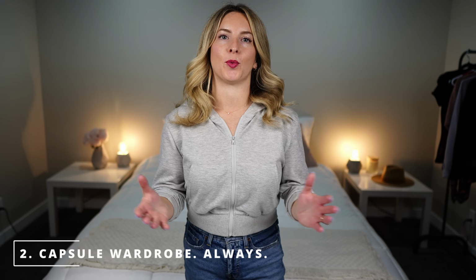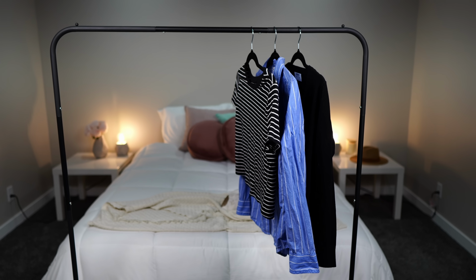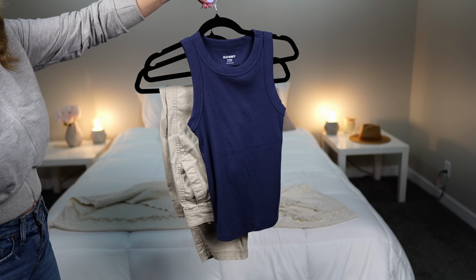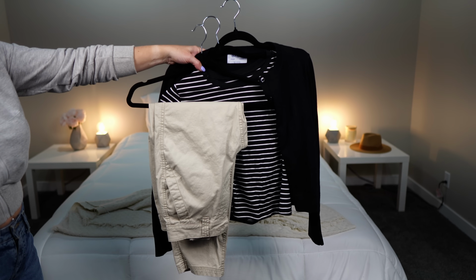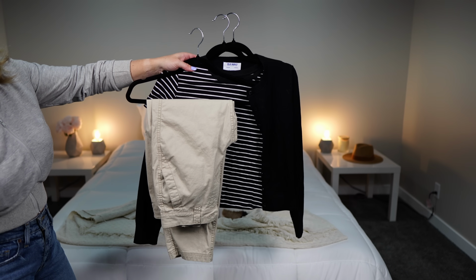Number 2 is my favorite trick for packing fewer clothes, which is building a mini capsule wardrobe. It is super flexible depending on the length of your trip, the climate, and your activities. All you have to do is follow this simple formula. You multiply the number of tops by the number of bottoms you're bringing, as long as every top goes with every bottom. And that's how many outfits you can create at the bare minimum.